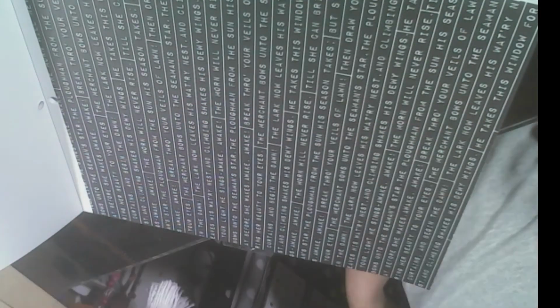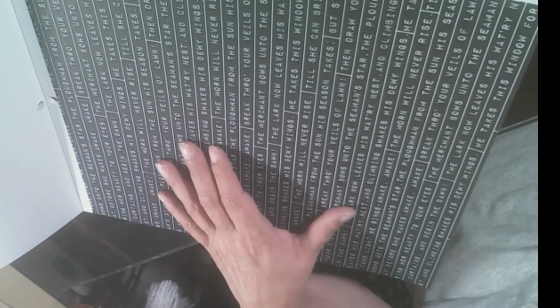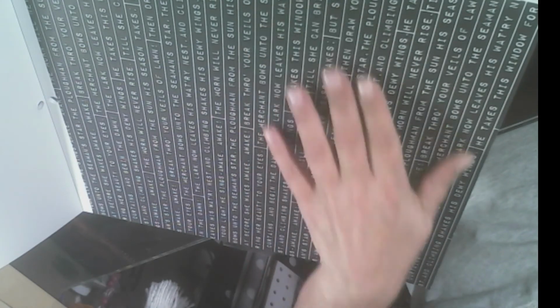And this has got the gears on it. Looks like a package. That's cool. That's okay. I'm not really too fond of that. And, oh, this has even got the shine. Feels like a world map. And this has got raised lettering on it. Words. Oh, I love it. Some of it is, the morn will never rise till she can, bows unto the seaman star, the palm in from the sun, you know, just words. And the raised lettering. Love it. Love this paper too. See, I keep saying I love it. Of course I love it.